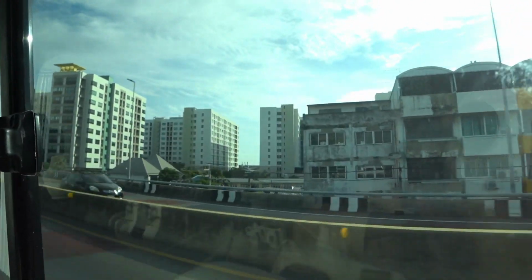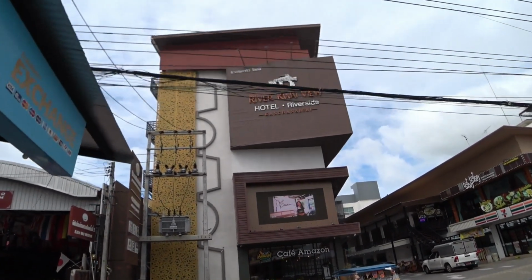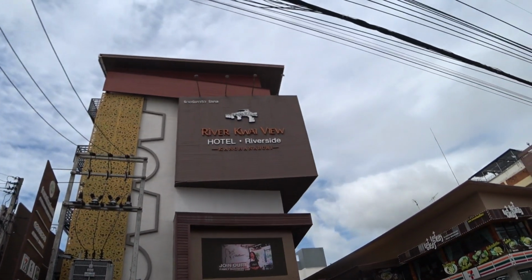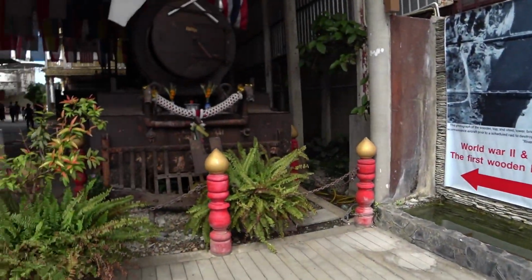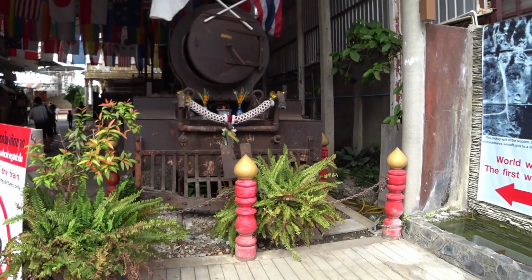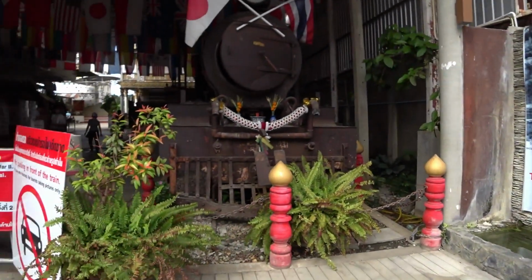The third one is called Hellfire Pass. The name Hellfire. Okay, so we're out of the city now. We've gone to Kanchanaburi. Banana River. It's the war museum where the first wooden bridge was built by prisoners of war. Japanese prisoners of war. There's a movie about it. My old man's told me about it. Alrighty.